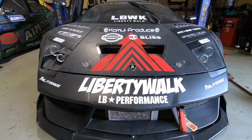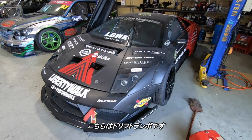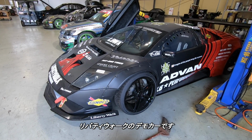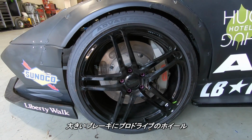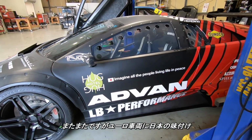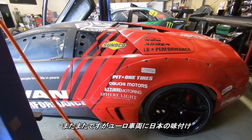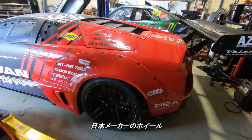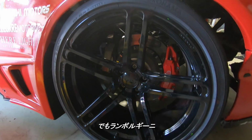All right, so I am sitting in front of this Drift Lambo that was built a couple years back. Liberty Walk. It's like a demo car. I've seen it drift at Okayama a couple times. Taniguchi drove it. It's got big brakes. It's got Pro Drive wheels. So it's like once again a European car with JDM stuff on it. Japanese manufacturer body kit with Japanese wheels, built in Japan, but a Lamborghini.